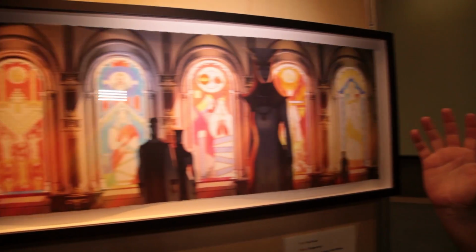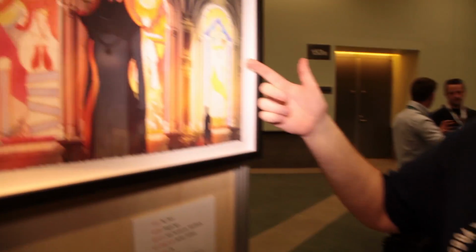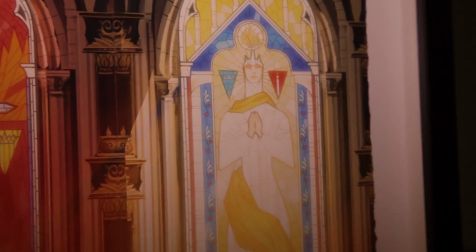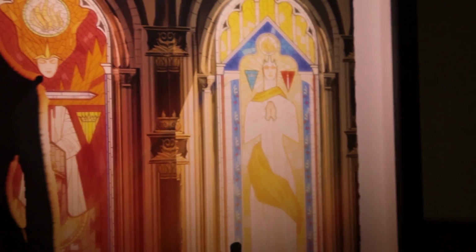This next piece is from Dragon Age. As you can see, it's like a cathedral, and it's got stained glass windows of all of the gods of the Dragon Age. This is by Nick Thornborough and Matt Rhodes. This here is Jeremy. He is the god of light. As you can see, he's very bright and golden. He's got his hands together. He's praying. I'm not sure who to, because he's a god. Maybe he's praying to himself. He's got some sort of strange complex that he worships himself, possibly.